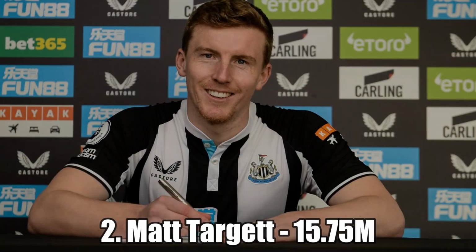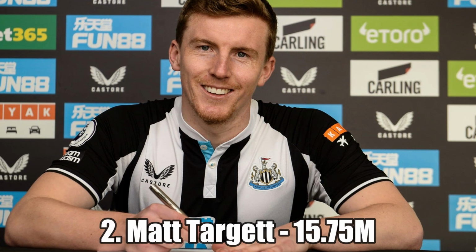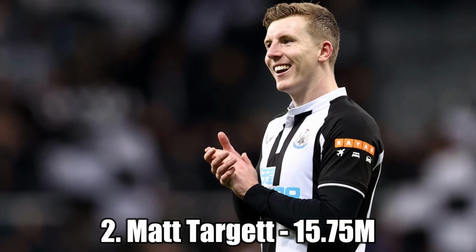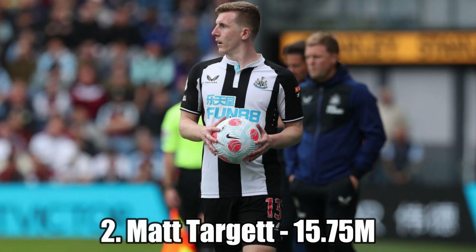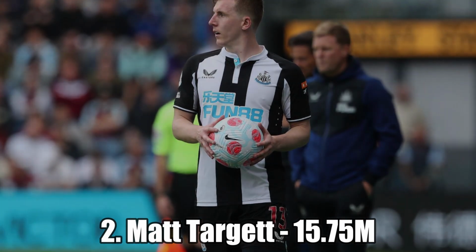The second of the 3 transfers already made was Matt Targett for £15.75 million. This move makes sense as on loan from Villa last year, he was one of Howe's most consistent performers and really showed that he would be a crucial piece to this rebuild. So bringing him in permanently was a smart move to do and relatively cheap, especially if he can be the starter for the next 4+ years.